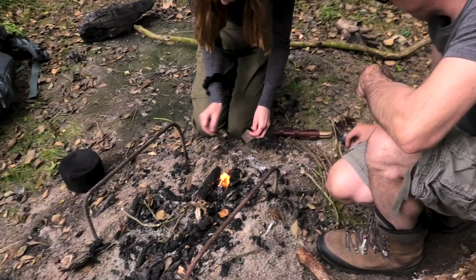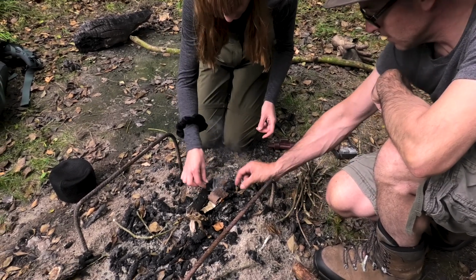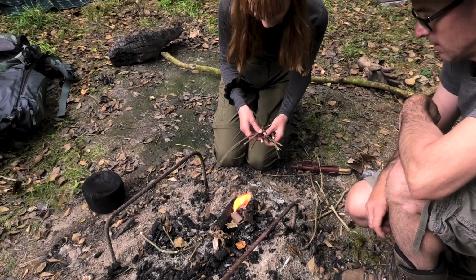Put your birch bark on, then start with your small pile, adding it, oh, gentle. That's alright. Now start with your small pile, just start feeding it. A lot of people throw on too much. You can smother it, can't you?